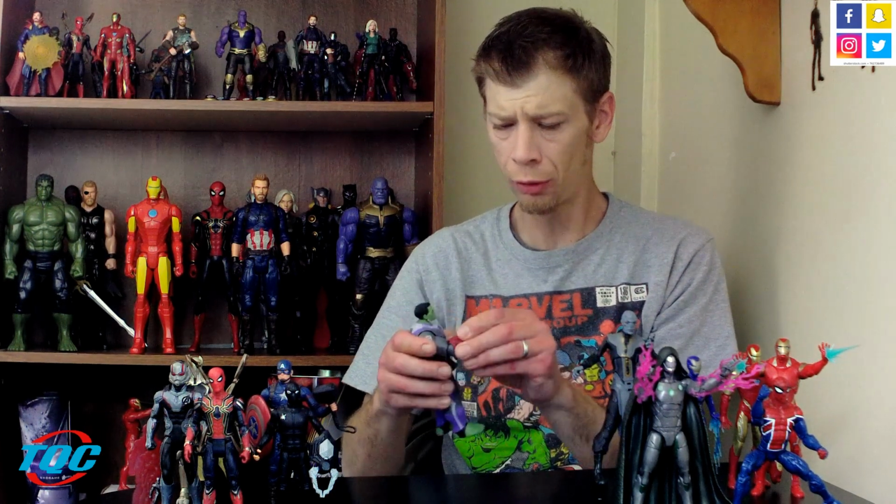I saw them in stores at Target yesterday, which always seems to be a little more sometimes, and they had it at $15.99. I think I paid under $20 with shipping somewhere on eBay. But pretty cool figure. And then the last two I'm going to show kind of together because they're just a pair.